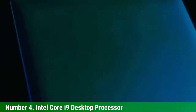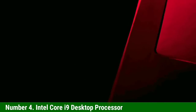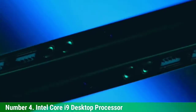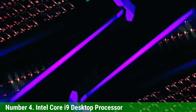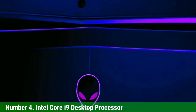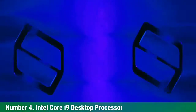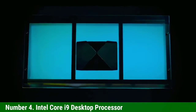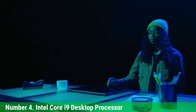Number 4. Intel Core i9 Desktop Processor. Intel Core i9 9900K desktop processor is an 8-core 5.0 GHz turbo unlocked LGA 1151 300 series desktop processor. It has one of the highest frequencies and has switched to solder thermal interface material. It has the best thermal transfer that can hold on to more cores and high overclocks.